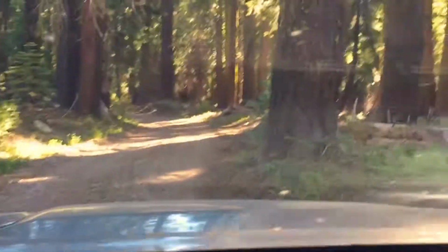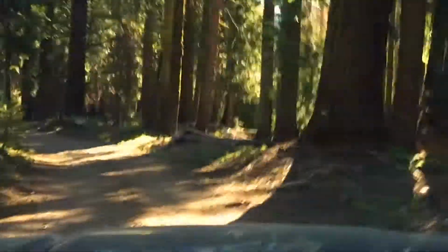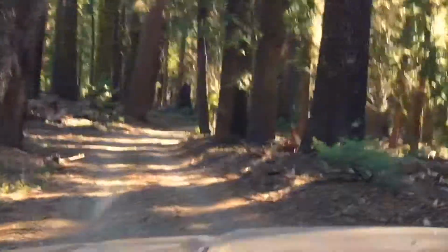So here we are, just rolling down the trail. This is the Soda Springs road. I've been on this for about 7 or 8, maybe 9, 11 miles. I don't know, hard to tell. I see numbers on trees, but I'm not sure where that measures from. Anyways, very lovely. Not too difficult a trail.